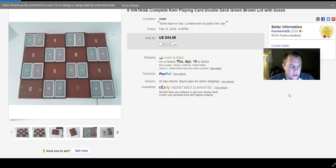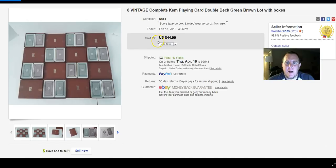Here's some Chem cards. These ones sold for $40 on a best offer. I paid a dollar a pack, so $8. Shipped them international in a medium flat rate or regional rate. I think they went to global shipping, so I don't know what the person paid on top of that. But Chem cards do well.